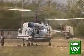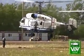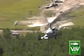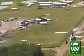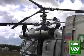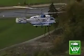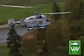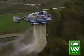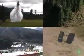VIH Logging Limited has operated the Kamov Ka-32A 11BC helicopter since 1997. This unique helicopter holds a Canadian aerial work type certificate and is crewed by Canadian pilots and engineers. Since 1997, our Ka-32A 11BCs have accumulated over 35,000 safe and efficient flight hours working in firefighting roles, helicopter logging operations, and in construction projects throughout Canada and elsewhere in the world.